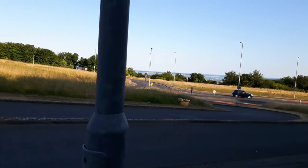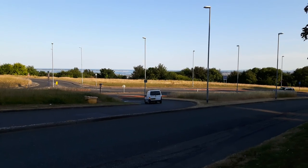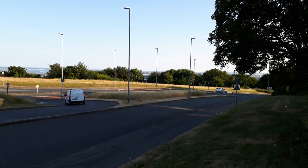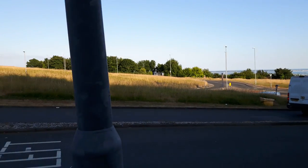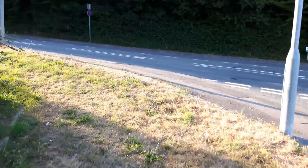See over in the distance, right in the distance there. You can see the sea there, that's Hayling Island in the distance. We can just see through the trees there, that's Portsmouth and the Isle of Wight right in the distance. I'll get a better view of that when I get up the top, and show you a bit more later. Okay, I'm walking up to the top. Good way to go.